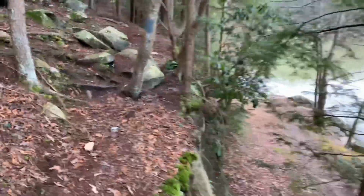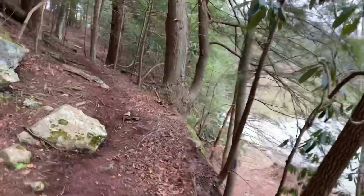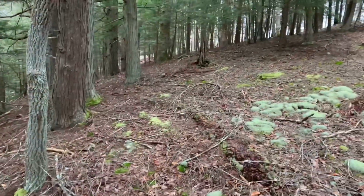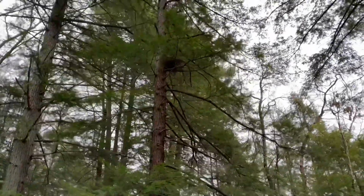Back on the trail. And we're in the Beech Hemlock portion. And you see the pretty hemlocks. There's a nest up there for something in the tree.